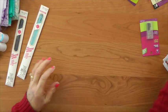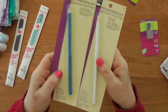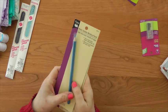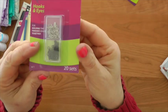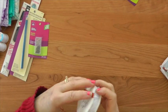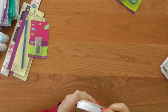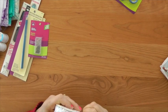And I needed some marking pencils, so I got the blue and the white to mark anything you have to mark on a pattern to transfer it to the fabric. And little hooks and eyes. And this is the trim, this lace trim. Let me see if I can open it. And the dress calls for trim around the collar and around the sleeves.